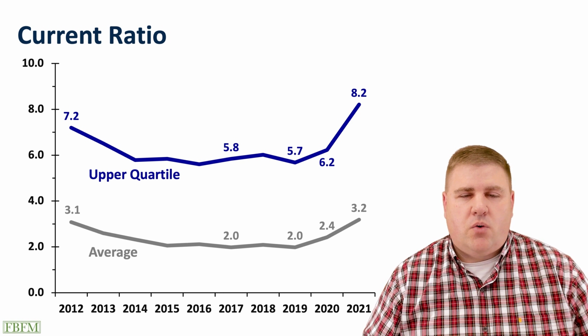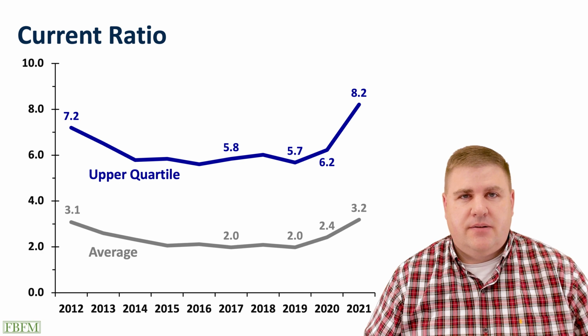Also, we have the upper quartile, which is the top fourth of the numbers that we have for financials. And you can see we went from 6.2 all the way up to 8.2 in 2021, which is a huge increase. And then we were at 7.2 in 2012. This means that group had 8 times more current assets than they had current liabilities.